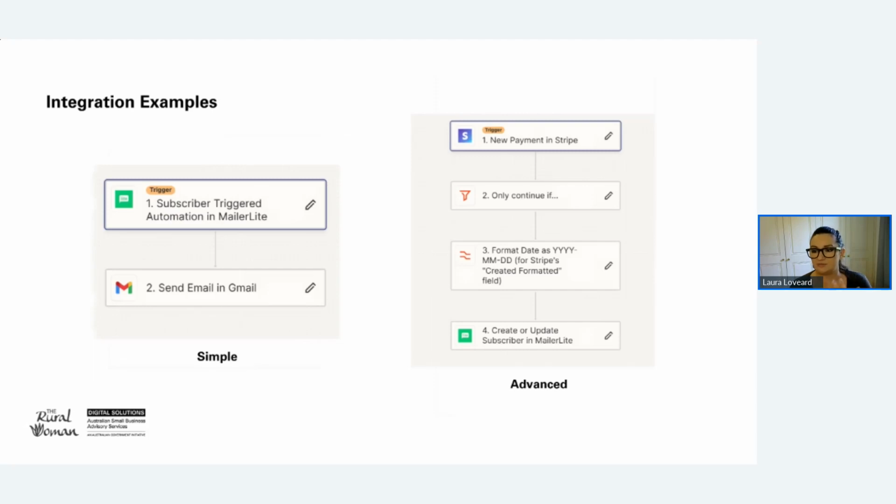So for this one, we receive a payment. It's going to check the condition. It only wants to continue if the amount matches a certain amount, because in this example, I don't want the payment going through the integration if it's, for example, $500. I only want it to apply to transactions of $100. So you can put that in as an only continue if condition. Format the date so that we're not getting bizarre date formats across all of our software.